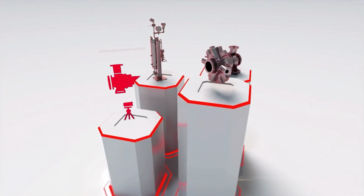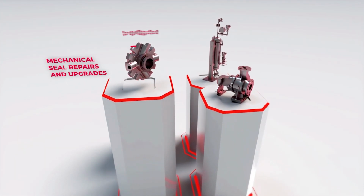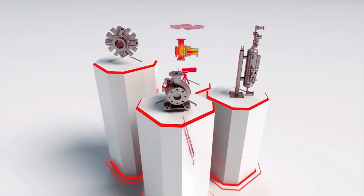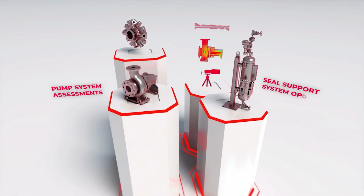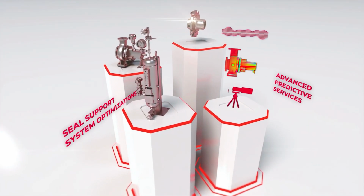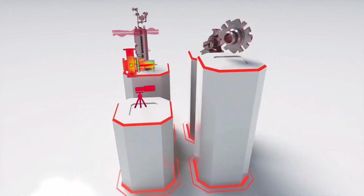Four pillars are key to our reliability solutions: expert analysis, repairs and upgrades for your mechanical seals, pump system assessments to identify areas for improvement, support system optimizations to improve seal life, and our advanced predictive services to identify and correct issues on the entire system.